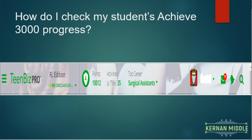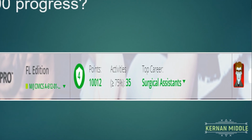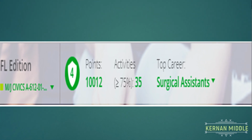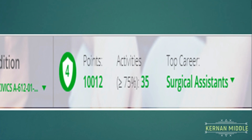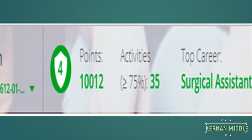The banner across the top of your child's Achieve portal shows you how many activities they should have completed at 75% or higher. At this point in the year, the minimum should be 42 articles as we are in week 21 of school. Please have your child show you how many articles they've done so far this year. And if they're not at 42, that's okay, but they have some catching up to do. Now, let's talk about math.